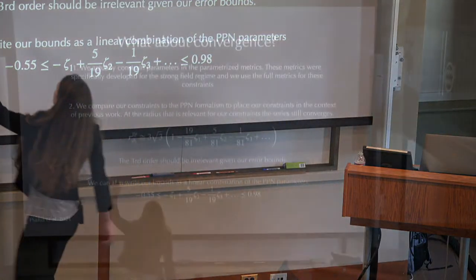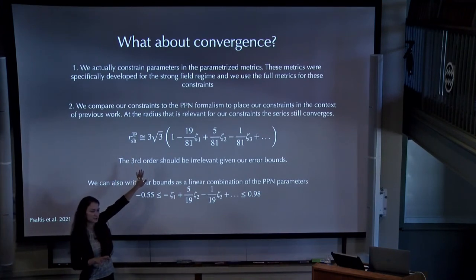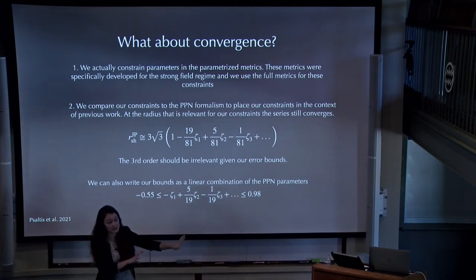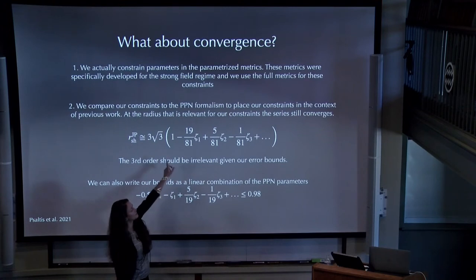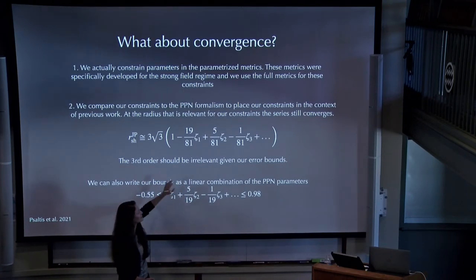Okay. So for the shadow radius for the JP metric, you do need to make an assumption of which parameterized metric you're using here. We're making our constraints in these parameterized metrics, and we're not using PPN to actually make the constraints because you can't use PPN for black holes, but you can compare it to PPN. So this is what the actual expansion looks like. Originally, when we first wrote the paper, we were using zeta. We changed it to kappa. I apologize that I did not update this. These are the same kappa parameters. I just wasn't planning on showing this slide.